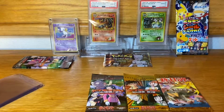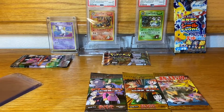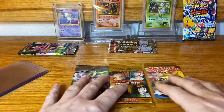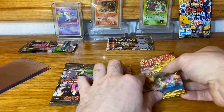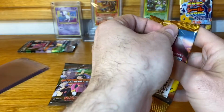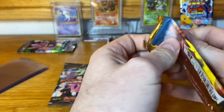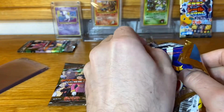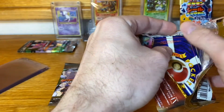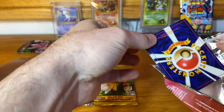Let's see if I can plug the mic in, actually. There we go. All right, what should I start with first? I'm gonna go ahead and go with Fossil. Searching for the Dragonite. Would really like to see a Dragonite. And I got the sleeves and card savers already ready. Nice and soft here.